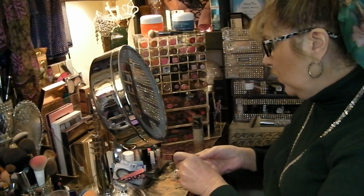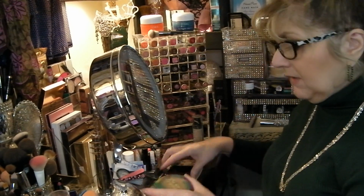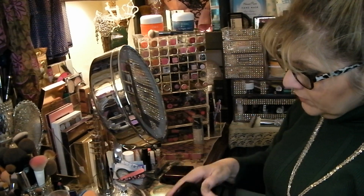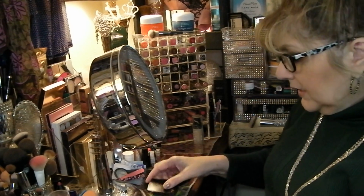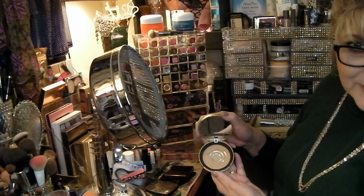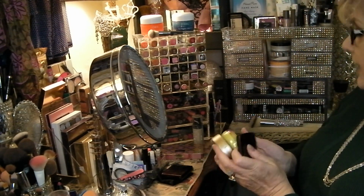Here is my Kevin Aucoin bronzer. My Butter bronzer, which you all know I absolutely adore. Estee Lauder Star Bronzer in Natural Glow. And my old Too Faced Milk Chocolate Soleil, which has been busted and hit pan on, and I probably need to repurchase another one of those, but right now that's what it looks like.